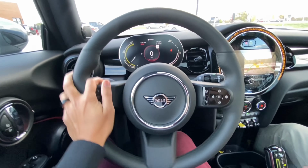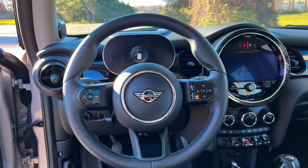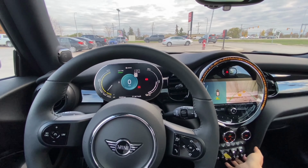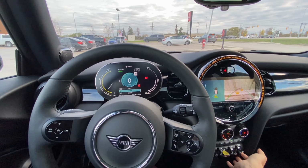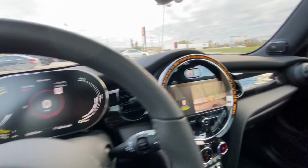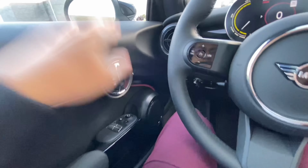Stepping into the Mini Cooper Electric, there's an uncanny sense of deja vu. The interior is strikingly identical to its gasoline counterpart. One might expect some distinction given its electric nature, but it's hard to discern any. It feels like a missed opportunity to truly differentiate and modernize the cabin for its electric era.